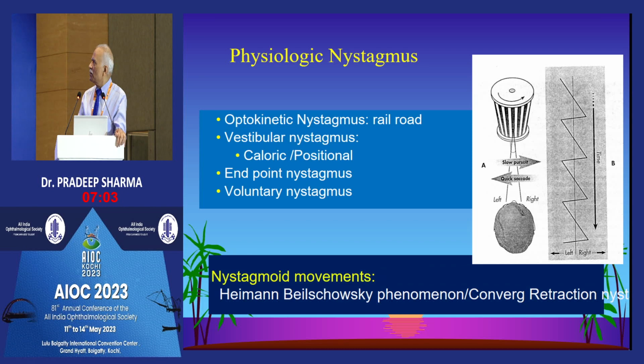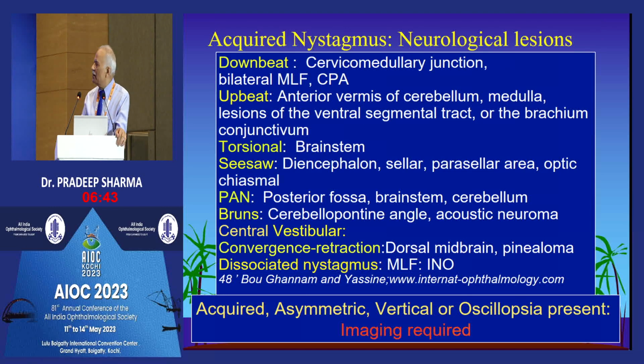So these physiologic nystagmus, all of you may be aware, such as the railroad nystagmus and the optokinetic nystagmus, which are used for testing, especially in a comatose patient, where you may use the caloric test or the Doll's eye phenomenon. The nystagmoid movements usually puzzle us in the form of Heimann-Bielschowsky phenomenon, or in the paranoid, you may have a convergence retraction nystagmus. The acquired asymmetric vertical or oscillopsia-presenting nystagmus needs imaging. Now, this is something which is underlying.